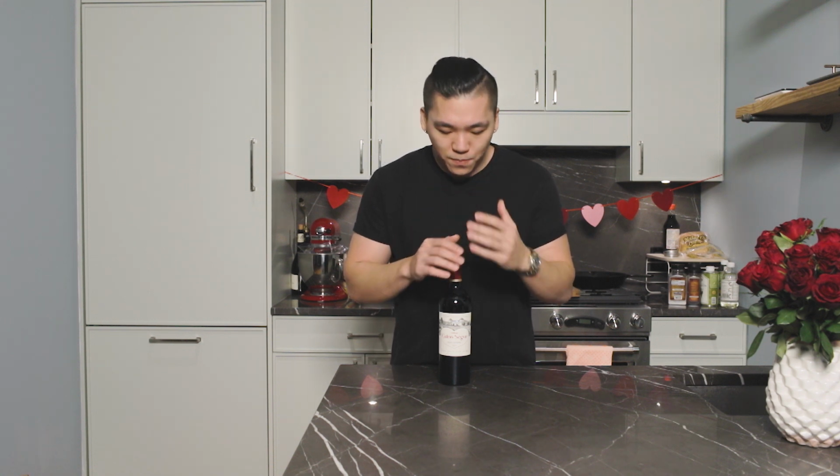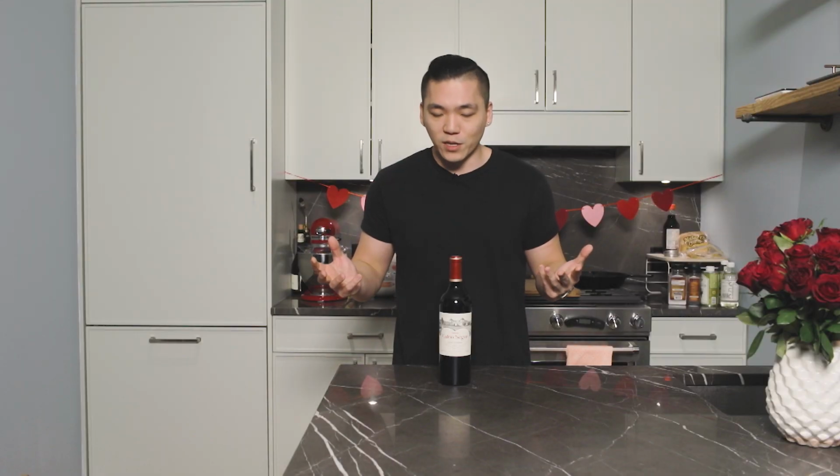So Calon-Ségur is a special estate to me, obviously because of the heart for Valentine's Day, but this is one of the first Bordeaux I ever had. Calon-Ségur was owned by this guy named the Marquis de Ségur in the 1700s, and he was one of the first people to actually own really quality estates in Bordeaux. He actually owned, along with this, Lafite, Latour, and Mouton. So those are basically 3 of the most expensive wines you could ever get.